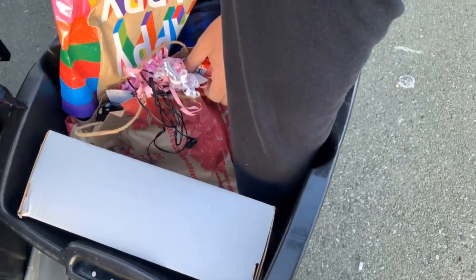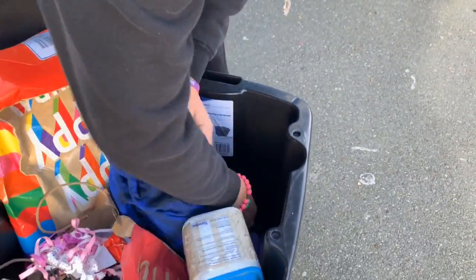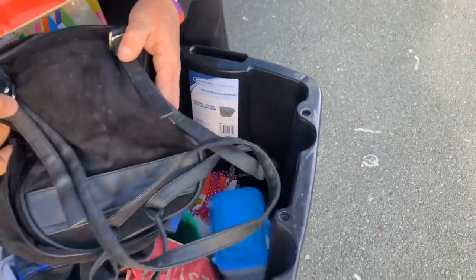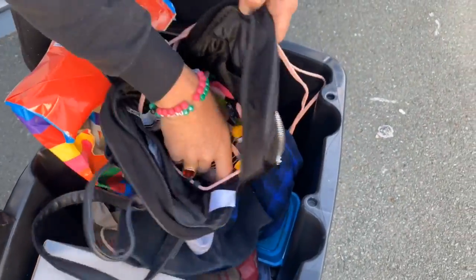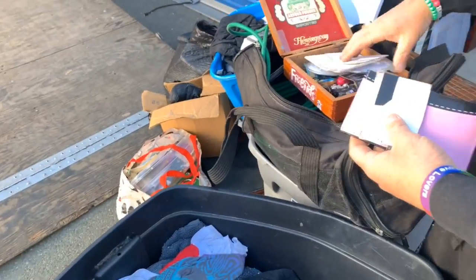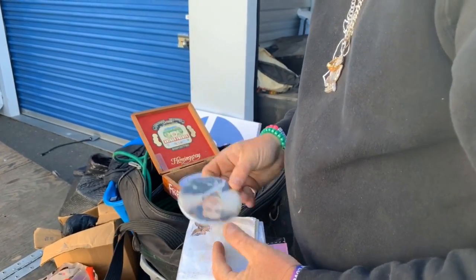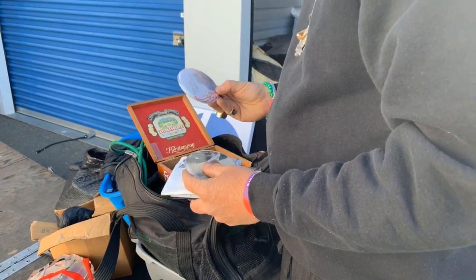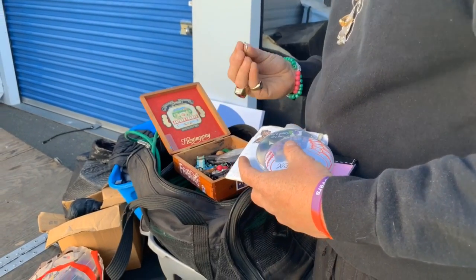Dude, we just found $100. Almost cool backpack. I got a new fan. Sweet, I love when I get... Is there some jewelry in here? I love, long live loyal Lex. Shout out to you, Lex. I'm sorry that you are no longer with us.